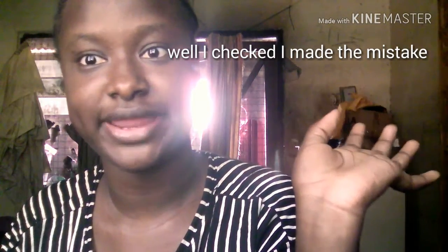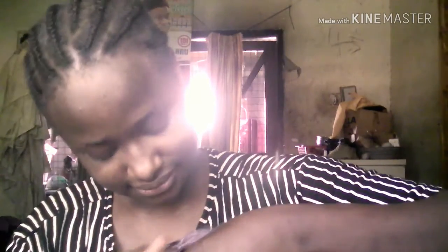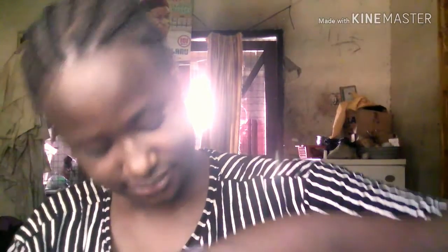I bought a wig. Well, the wig was supposed to be this color, right here. But then it ended up being this color. It was supposed to be like a pink, black something. But now look, it's neon pink. It's so bright. My mom thinks I bought a doll's hair. Look at how it is.